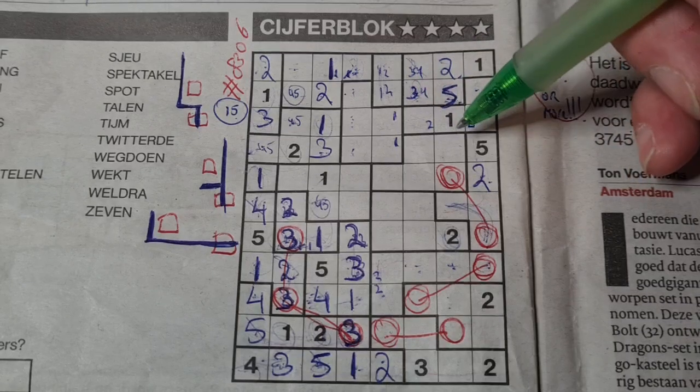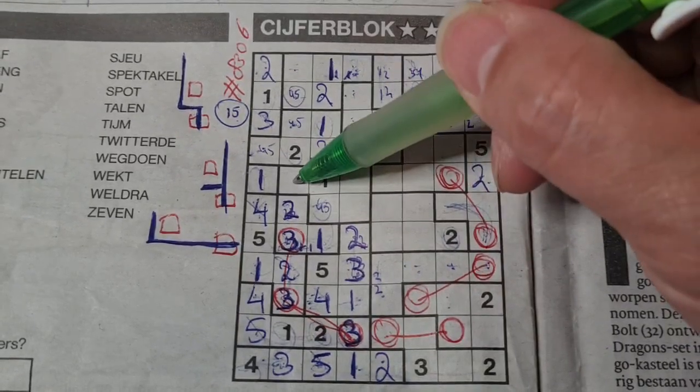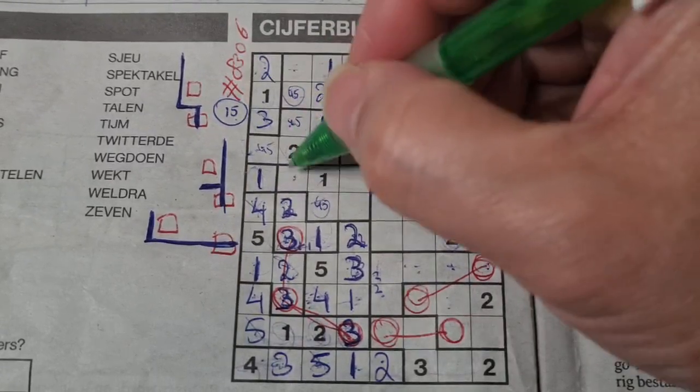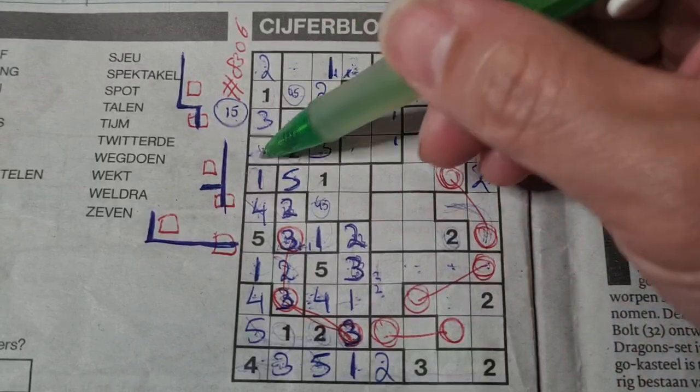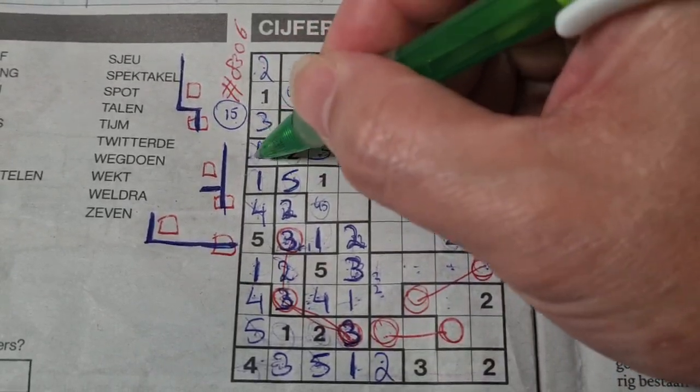Okay. The difficult part. I think this box should be a 5 because it can be 1, can be 2, can be 3, can be 4. Yes, definitely a 5. 4 and a 5. We have a 5 now, no 5 there. 5 should be here and a 4 goes there.